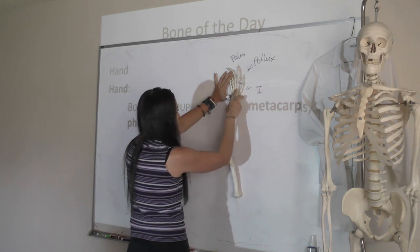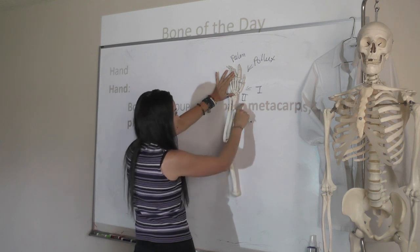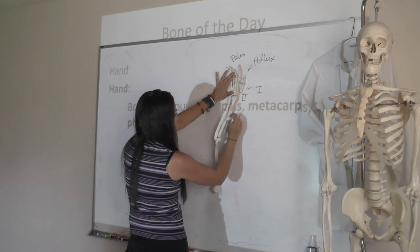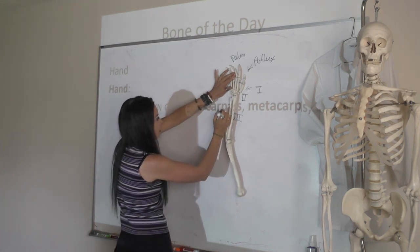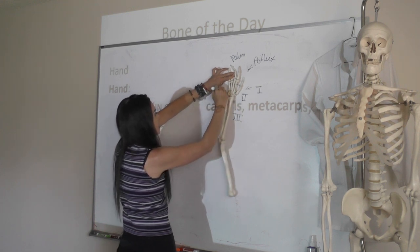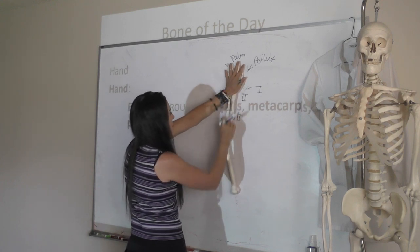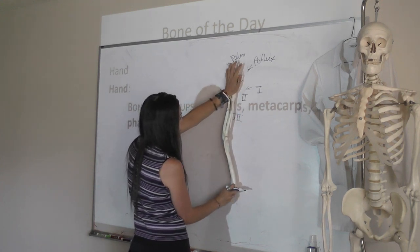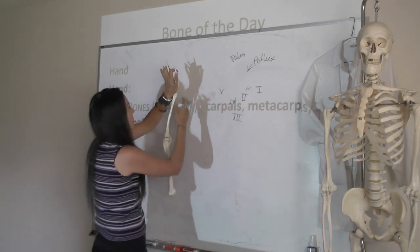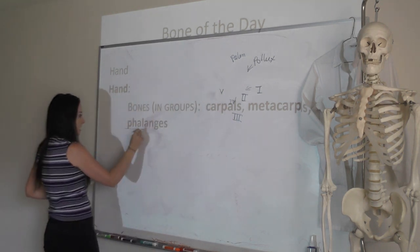And then this second metacarpal is metacarpal II, but these are Roman numerals, not numbers, okay? So then the one that goes to your middle finger is III. The one that goes to your ring finger is IV. And then the one that goes to your pinky finger is V. Those are your metacarpals, okay? And then you have digits that are numbered accordingly, numeraled accordingly. And then these digits are made of bones called phalanges.